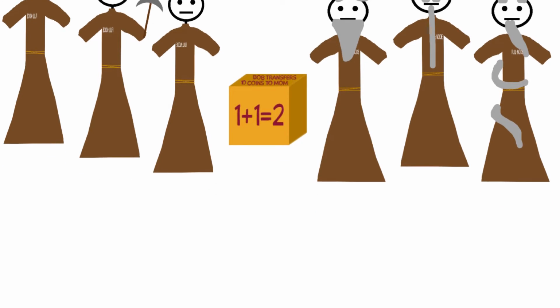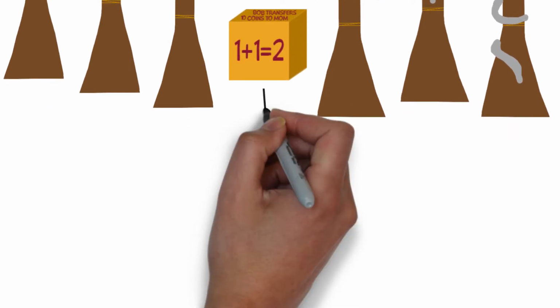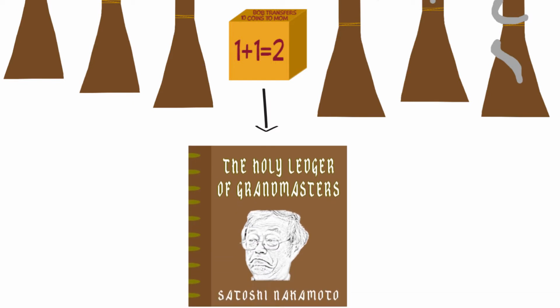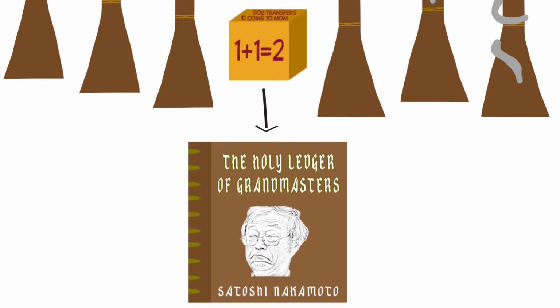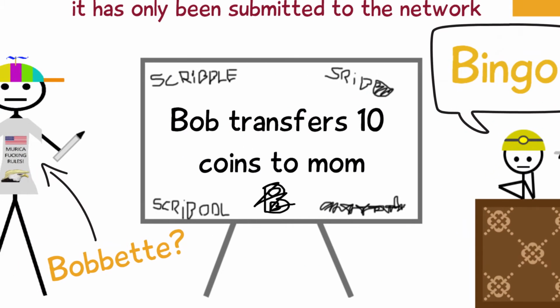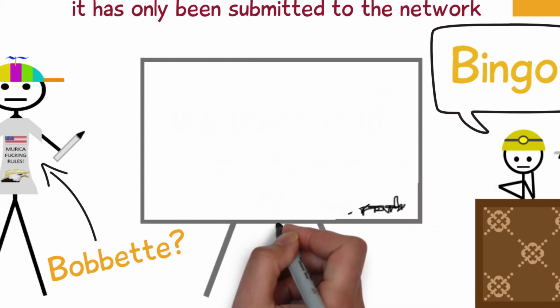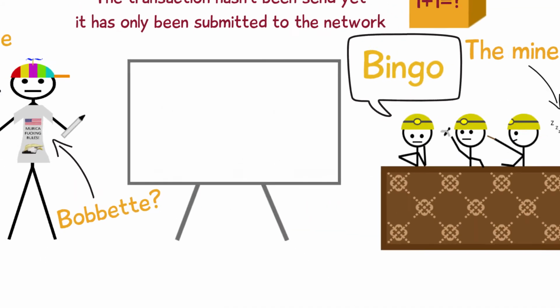All the full nodes get to examine Vince's solution and the information that he has stored inside of the block. If both of these correspond with the rules of the network, the nodes will reach consensus and the block of information will be added to the ledger. Bob's transaction has now been finalized and the 10 coins are now in his mother's account, directly accessible in India. The whiteboard in the middle of the room is then wiped clean and the process starts over.